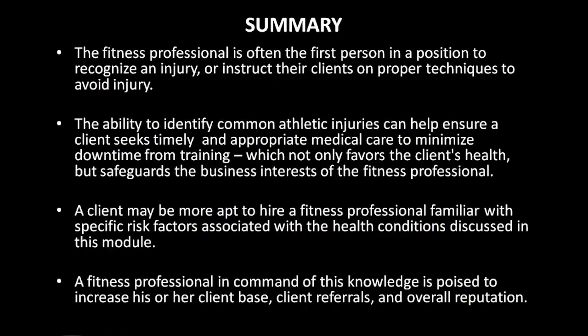To summarize, the fitness professional is often in a position to not only recognize an injury, but better yet, instruct their clients on proper techniques to avoid injury in the first place. Identifying common athletic injuries can help ensure a client seeks timely and appropriate medical care to minimize downtime from training, a benefit to the client and professional alike. Additionally, a fitness professional well-versed in the content of this module is poised to increase his or her client base, client referrals, and overall reputation in the field.